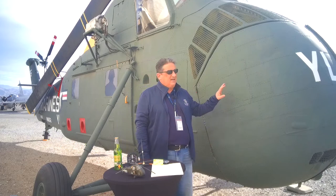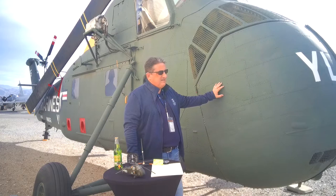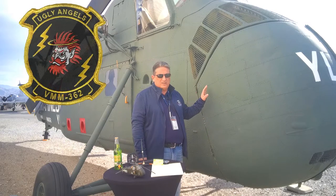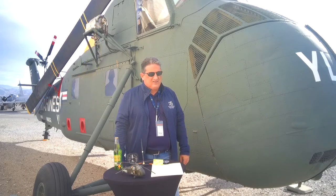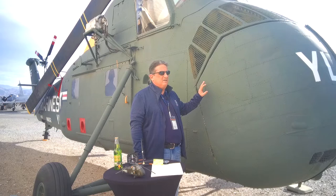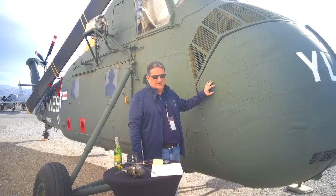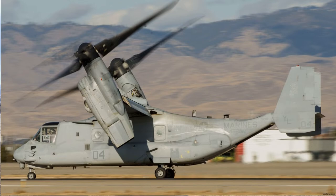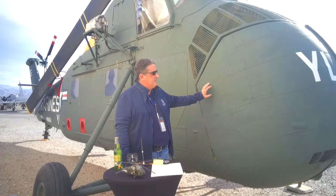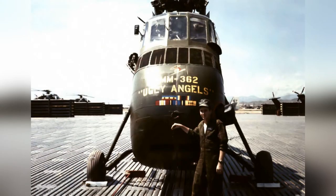Now, the interesting thing is the livery on this particular helicopter. This is actually the VMM-362, the Ugly Angels, Greg, the Ugly Angels. And this was the first Marine helicopter unit into, and one of the very early units into Vietnam. Now, interesting fun fact, they operate the Osprey. They're part of the 3rd Marine Aircraft Wing, and they operate the Osprey, but at that time they were one of the first into Vietnam with a rotary wing with this helicopter.